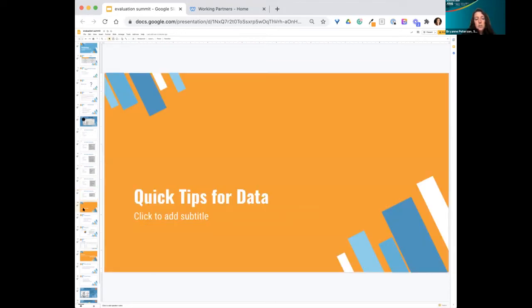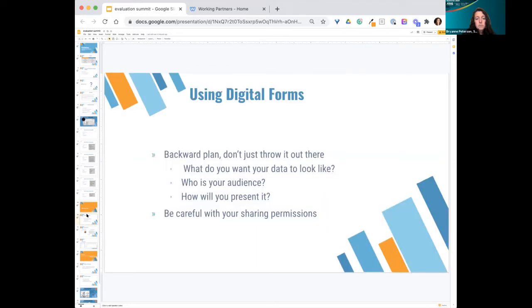So let's talk about a few quick tips for data. First, when you're using digital forms, which I recommend highly because it helps you collect and aggregate your data much faster, and it requires less cleaning than doing it by hand. But you need a backward plan. Don't just throw it out there, right? What do you want your data to look like? Who's your audience? How will you present it?